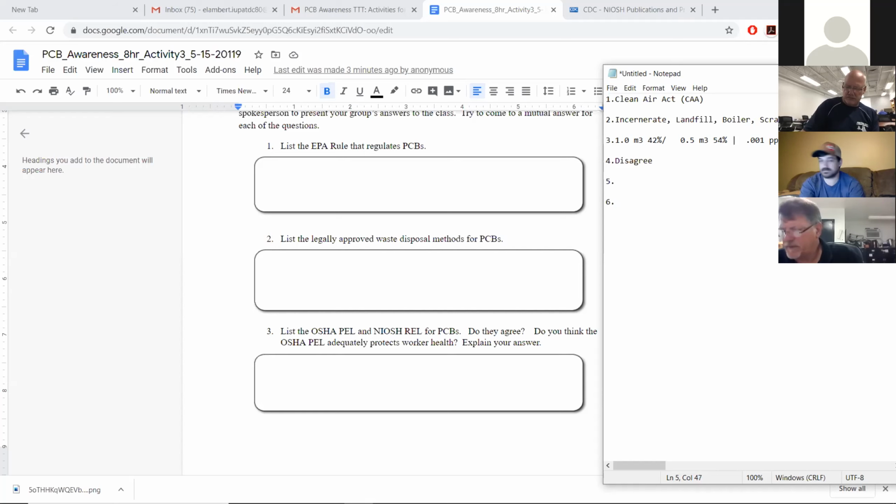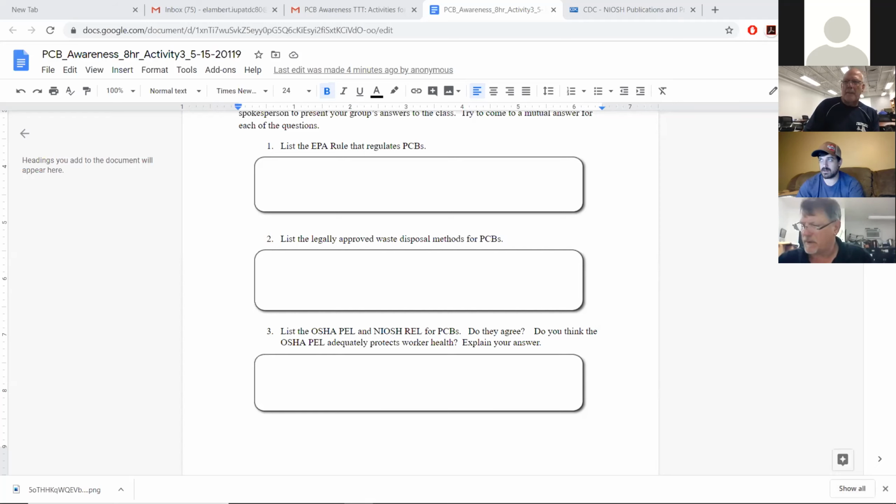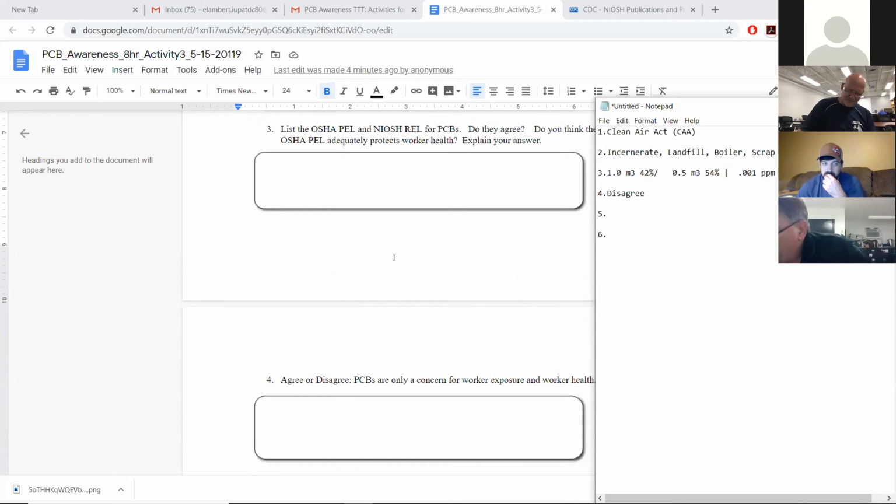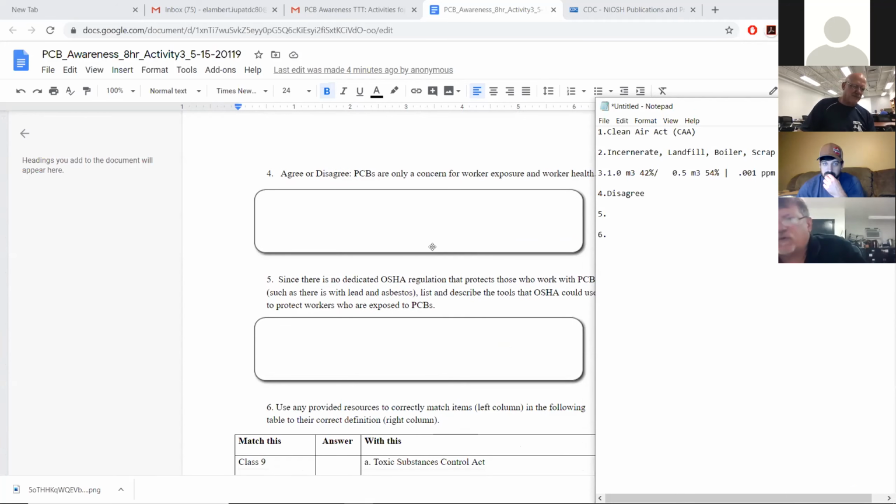Why doesn't it? Well, because the NIOSH standard can be achieved, right? I asked him if he thought those values were feasible, and he said yes. So yes, it will protect the worker. NIOSH will. But it's asked the list of OSHA, NIOSH, what PCB do they agree? Somewhat. OSHA does somewhat.